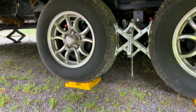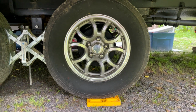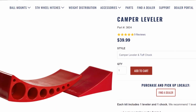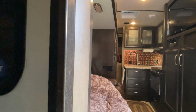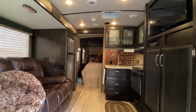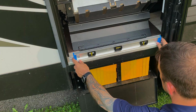Leveling blocks don't come with an RV, but you're going to need them to level your camper if you don't have an automatic leveling system. There are a couple options available. There's stackable blocks, which is what we use. There's the Anderson style levelers, and some people just cut their own boards to use as leveling blocks. And besides just making your camper level side to side, most manufacturers will tell you to have your camper level before you open the slides. So you're going to need these. And of course, if you don't have an electronic leveling system in your RV, you should also carry a level with you.